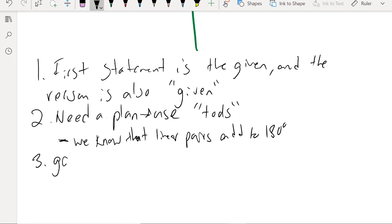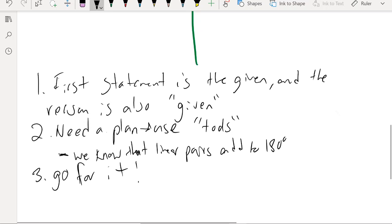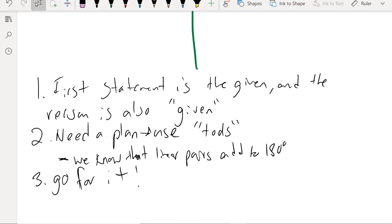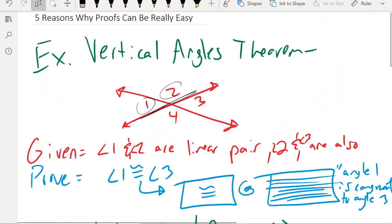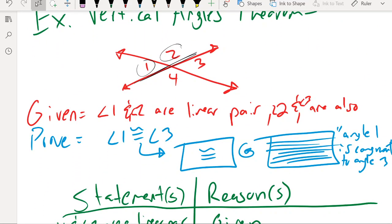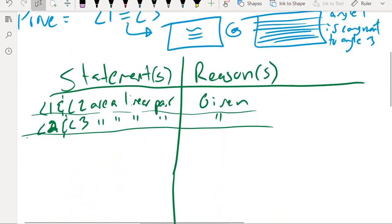So step 3 is just to go for it. Once you have a plan in place, just start diving in. Just dive in and see what you can do, and remember to keep the end in mind, okay? So you always want to keep the end in mind. We want to end with angle 1 is congruent to angle 3. That's where we want to end.